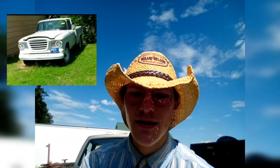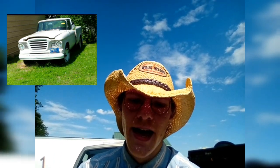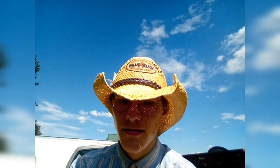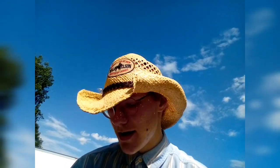And the other Studebaker truck, the Champ, it was kind of a peach color. I went and looked at that. It had sold, or else we would have talked to the guy about that. That looked like a fairly decent truck. Compared to the Studebaker that we went and looked at, that Champ was really nice.